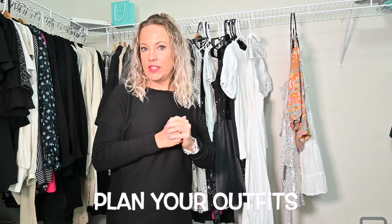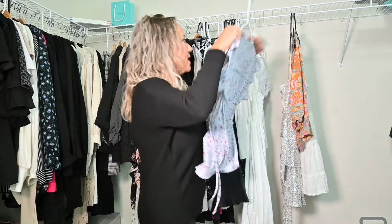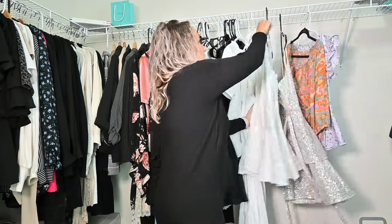So something you can do early on in the packing process is plan. And the way I like to plan for the outfits I'm going to bring is I leave this spot open here in my closet. So as I'm rambling through and kind of deciding on what I want to include, I'll grab something maybe I'm interested in and I set it over here. And I'll maybe organize by tops and dresses.